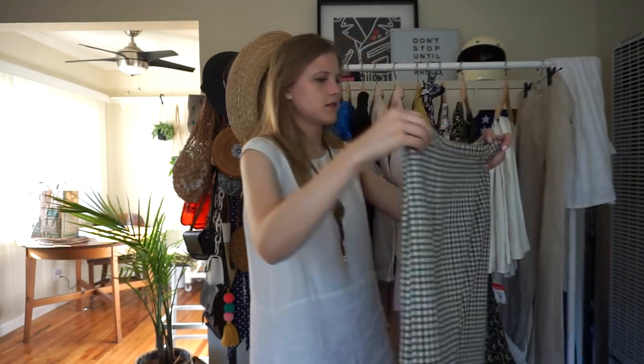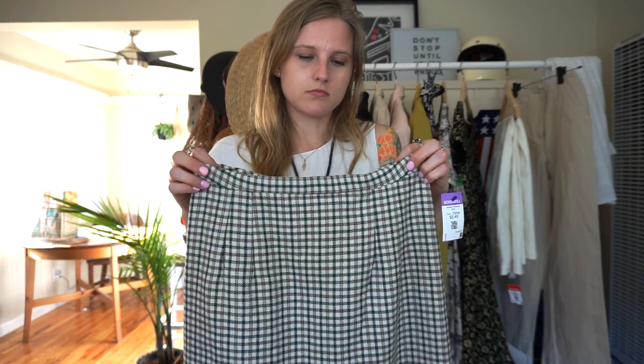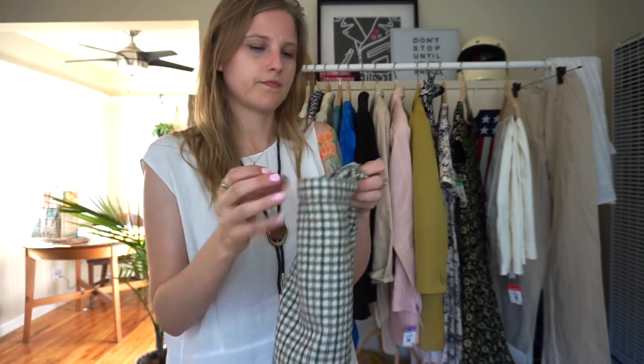Okay, this wool skirt. I mostly got this for the photo shoot.